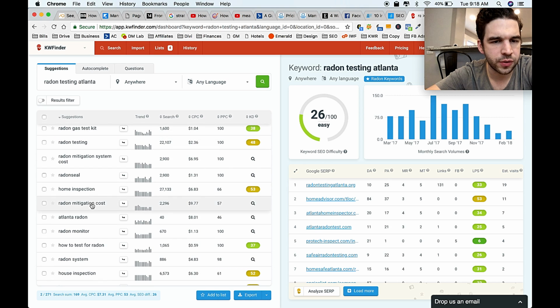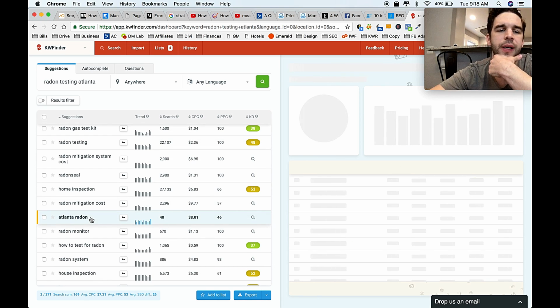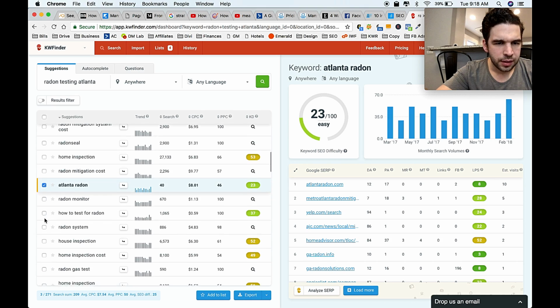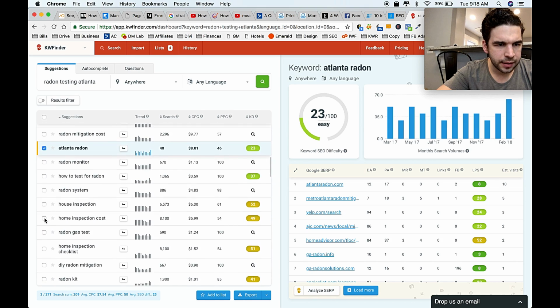Atlanta radon gets searched 40 times. Let's see the keyword difficulty for this by clicking on it. 23. AtlantaRadon.com. Now that's pretty interesting. It looks overtakeable. It's got a DA of 12 and a page authority of 17. So if I'm trying to rank for Atlanta radon, I'm automatically thinking, get a few backlinks, build up a little bit of traffic, and you could probably overtake that page fairly easily. So I'm just going to add that one just to have something to take back.